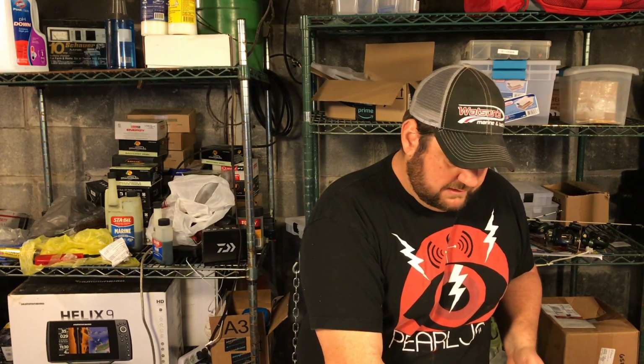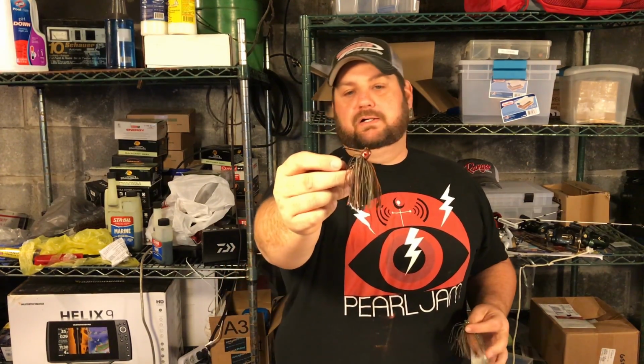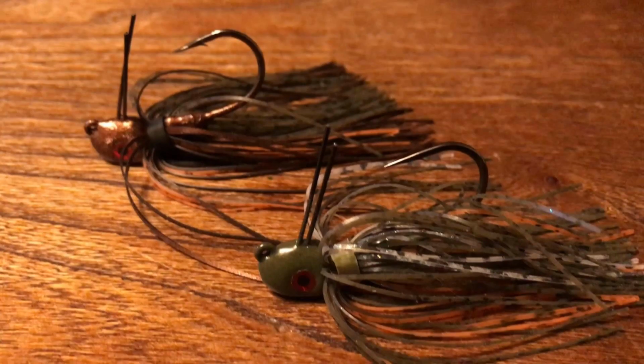So I picked up a handful of these that they had on sale. I also picked up a couple of colors in their jigs that they talked about in the last video, and you can really hear him give you a rundown in that video. These are custom heads and they stand up on the bottom, so I'm really excited about giving those a shot. The weed guards are nice and tough, but they're not so hard that they're not going to come through the fish's mouth. So I really wanted to give those a try.